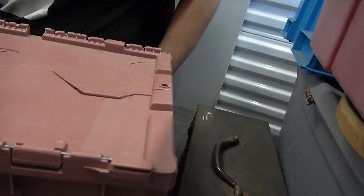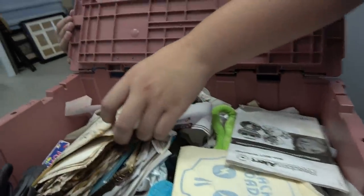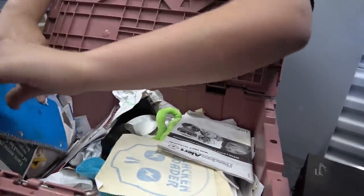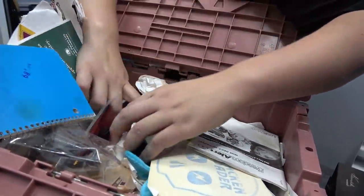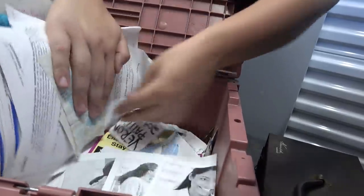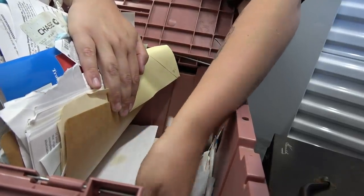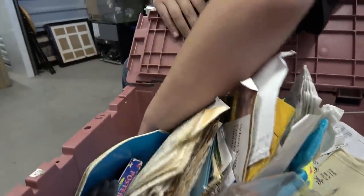Well, let's see what they're trying to protect with zip ties. What is this junk? Ew, it's just dirty papers. Why are you trying to protect dirty papers? Of all the totes we've gone through so far, this is the worst looking one of all. This is just insurance papers and junk like that. What's the point of this?